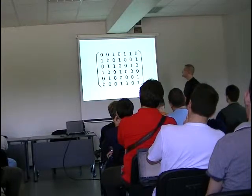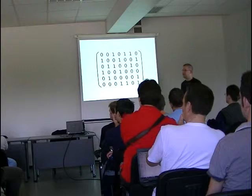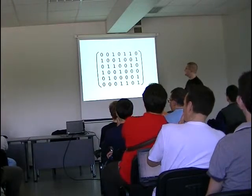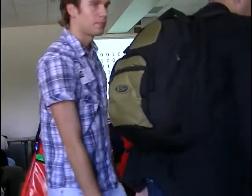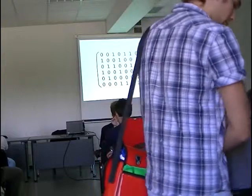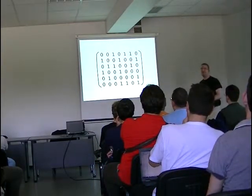So what we're trying to do is to find a set of rows here that exactly cover this matrix. That means from the rows that we pick, in each column there is exactly one digit 1. Can you find one of these just by looking? Feel free to shout out if you find it.